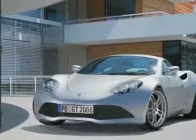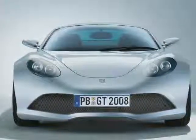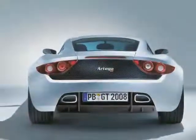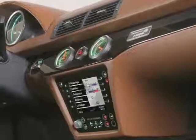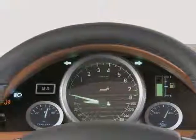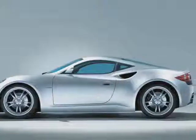It's powered by a 3.6-liter V6 sourced from Volkswagen, producing about 300 horsepower. It's hooked to VW's DSG 6-speed auto-manual transmission, and that means paddle shifters, not a stick. Still, with an aluminum space frame chassis and carbon fiber reinforced body, the Artega GT will likely weigh in at under 2,500 pounds, so expect performance figures to stun, if not astonish. That is 0 to 60 in under 5 seconds and a top speed in the 170s. Priced at the equivalent of around $100,000, the Artega GT will debut in Europe before arriving in the Middle East, Asia, and the US by decade's end.